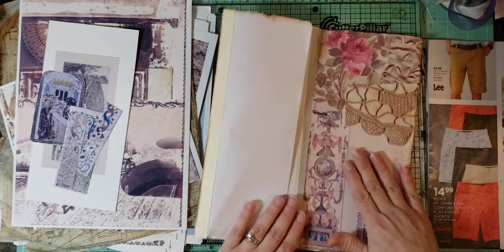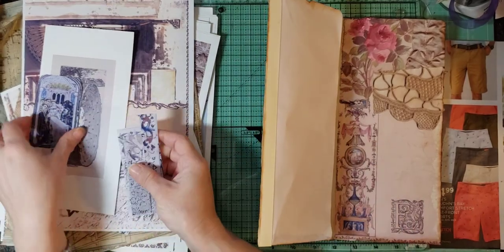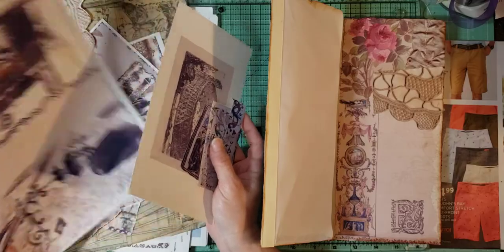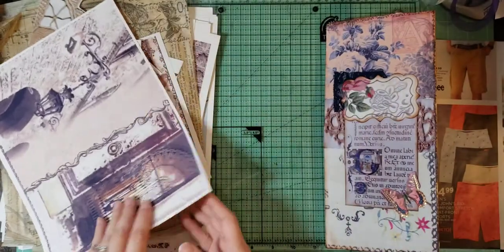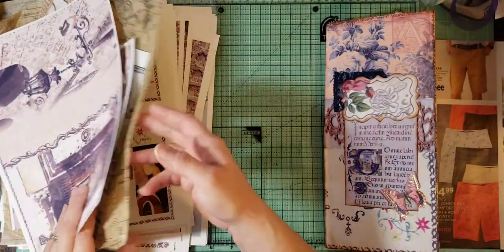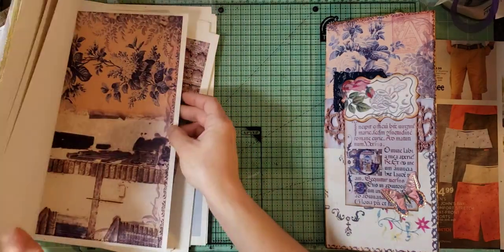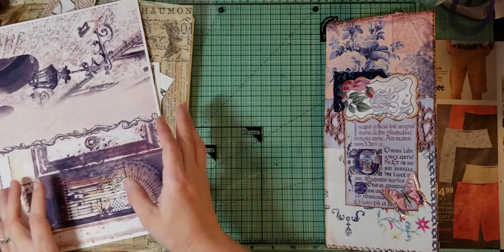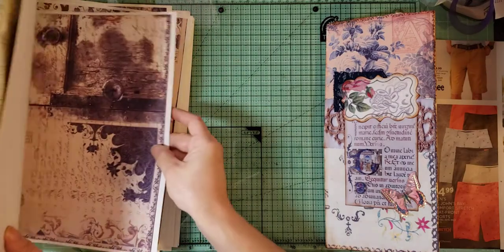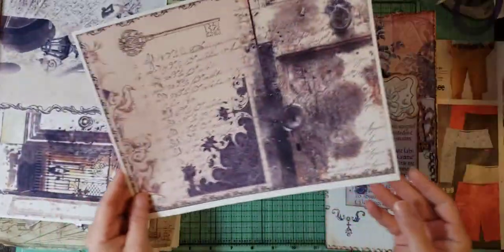I don't have a plan. I just turned the camera on because I said, well, if I'm gonna craft, let me craft with my friends. So let's see, I guess it really doesn't matter because I'm gonna cover it with pockets anyway. I almost hate to even use these pretty papers for that. Why not, right? Alright, I love this one.